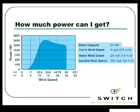What you need to look at is the actual power output of a turbine. Every turbine that you look at will have a product sheet that will look something like this. This graph basically shows you wind speed and it shows you the power output. So the faster the wind, the more power you'll get out.